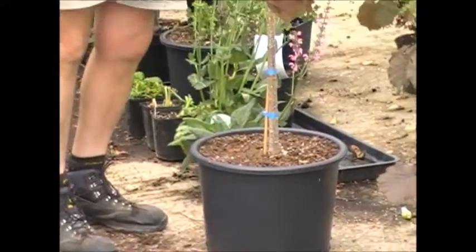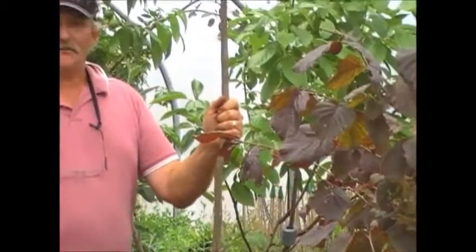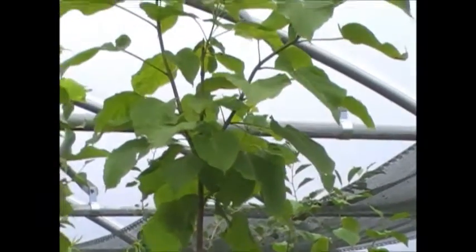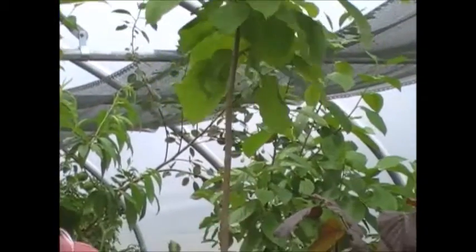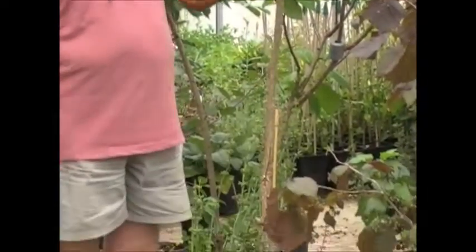like this one here. Now, I hate to think what you would pay if you went to a garden centre for a 25 litre Indian bean tree. I mean, somebody told me the other day that they are over 100 quid. Whether that's true or not, I don't know, but we'd be quite happy at about 30. So that's an example of the sort of thing that we do.